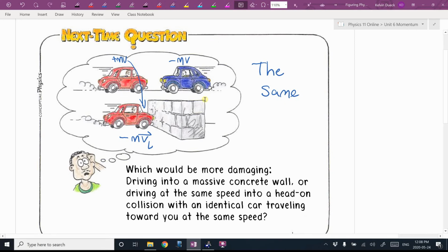Now, if the blue car was going slower, then the red car would actually have some extra momentum, and that would allow it to slow down and extend the time, and so that would do less damage. If the blue car was going faster, then the red car would actually end up getting pushed backwards, which would be an even bigger change in momentum and do more damage.